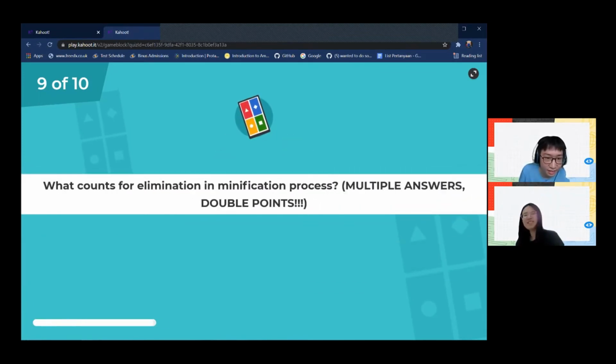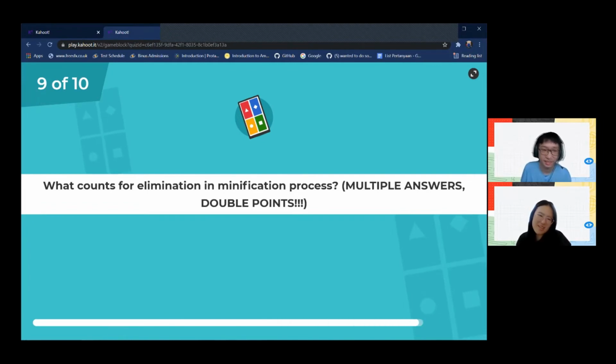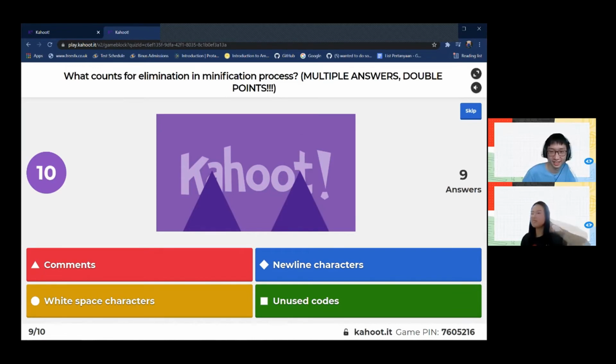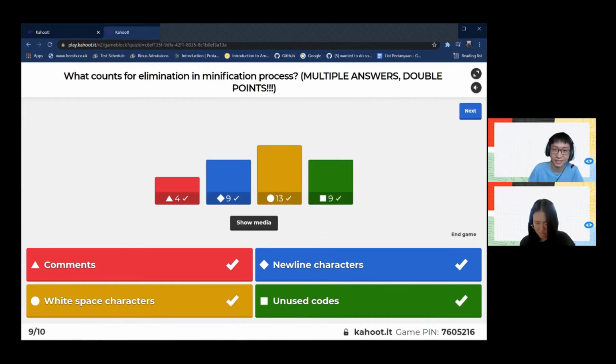Next up, we have multi-select for double points. What counts as elimination in the minification process? Oh my god. Double points, multiple answers. If you get this right, you guys are champions. The answers are coming in kind of slow. Oh, it's all of them. Trick question. It's actually all of them, guys.